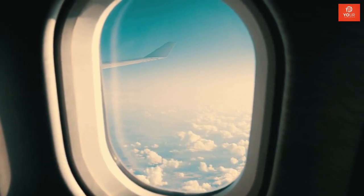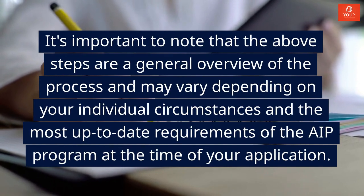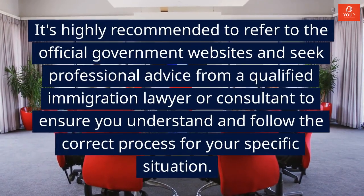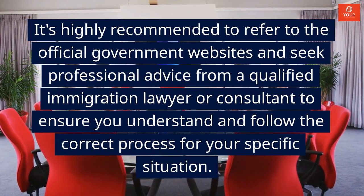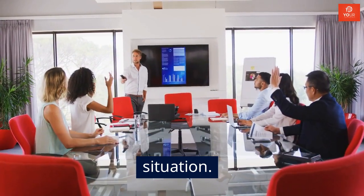It's important to note that the above steps are a general overview of the process and may vary depending on your individual circumstances and the most up-to-date requirements of the AIP program at the time of your application. It's highly recommended to refer to the official government websites and seek professional advice from a qualified immigration lawyer or consultant to ensure you understand and follow the correct process for your specific situation.